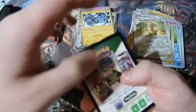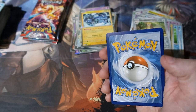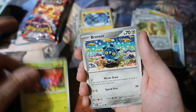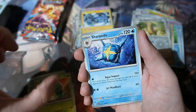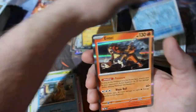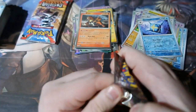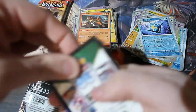Is Obsidian Flames really that hard to pull these Charizards? There's freaking four Charizards in this set. Can I at least pull one on the channel? Gloom, Bronzor, Snubbull, Capsakid, Sharpedo, Espeon, Wurmple, a Pidgey, Sharpedo, and an Entei, come on! I'm not upset or anything, people, because I really think we did a really good pull rate today. Really good out of two ETBs.